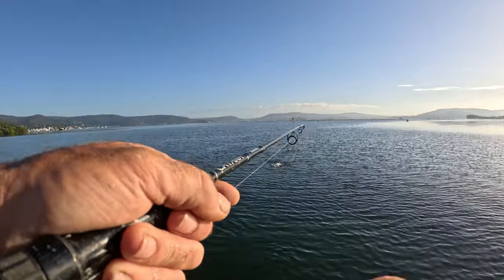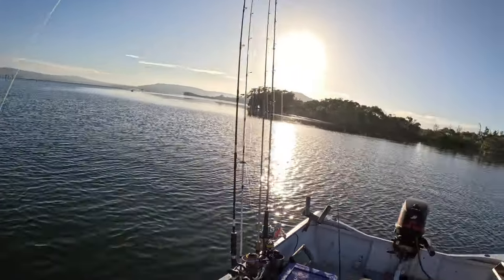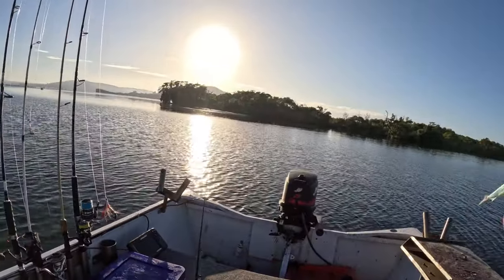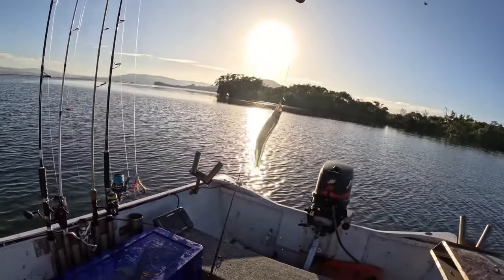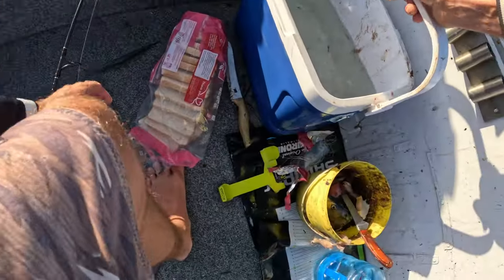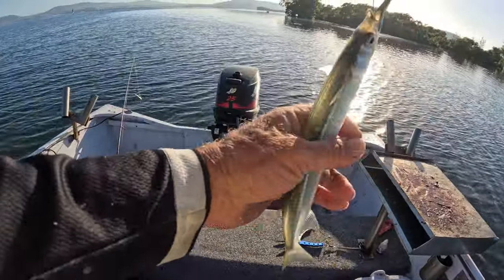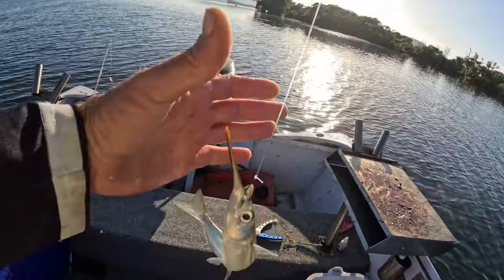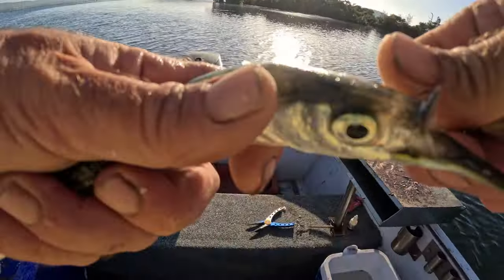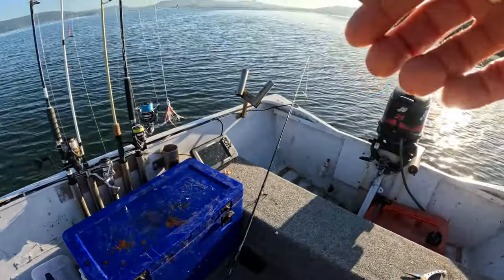First live bait, come on. Tiny garfish, that's why I'm struggling to catch them. Small ones. That's a better size, Gary. That's a big one. Wouldn't mind some mullet though.